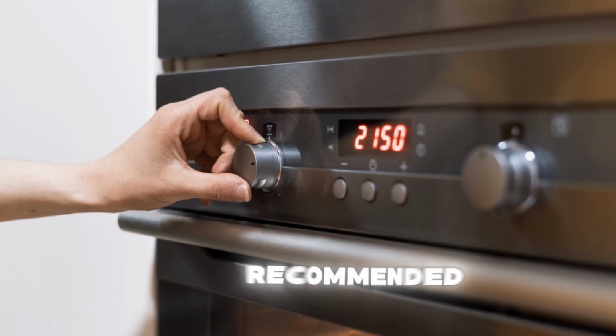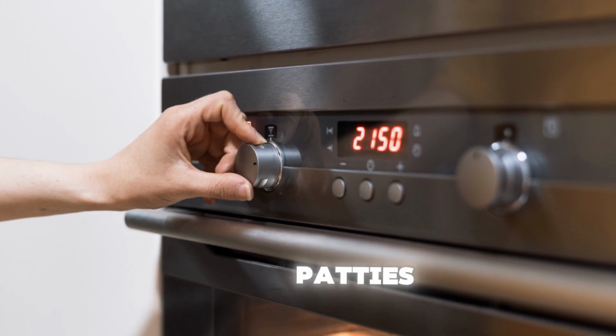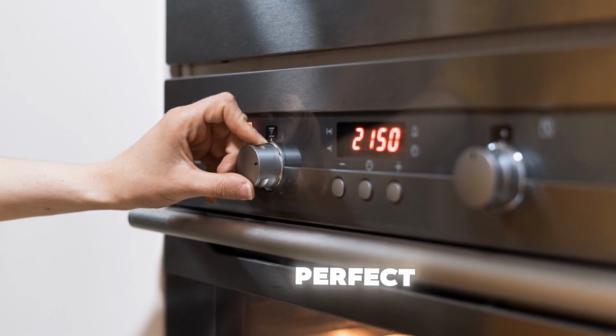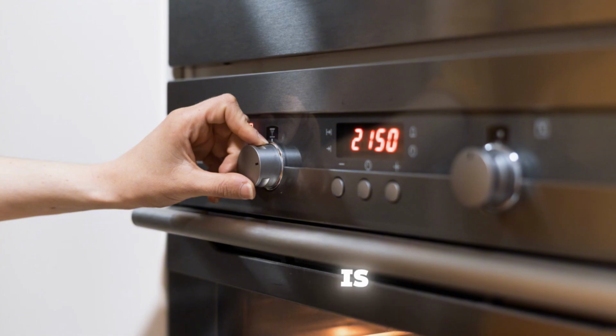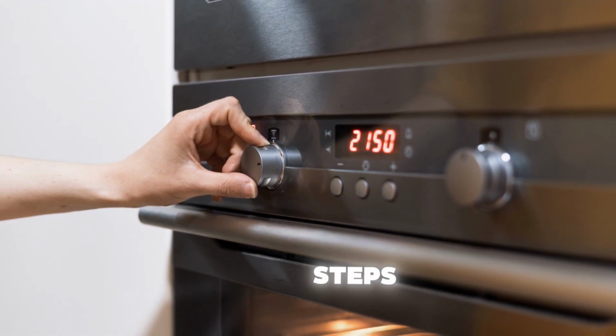Preheat your oven to the recommended temperature. This step is crucial to ensure that your patties bake evenly and achieve the perfect texture. While the oven is heating up, take a moment to clean up your workspace and prepare for the next steps.